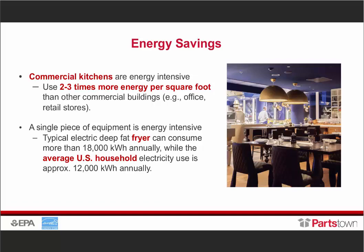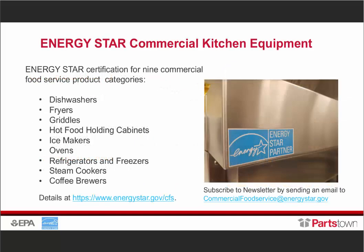In order to know how we get Energy Star certified commercial kitchen equipment to the end user, we need to break down a couple of things. First, the Energy Star certified commercial food service equipment categories and the specification development process. There are 9 active commercial food service, or CFS, product categories eligible to receive ENERGY STAR certification. These include commercial dishwashers, fryers, griddles, hot food holding cabinets, ice makers, ovens, refrigerators and freezers, steam cookers, and coffee brewers.